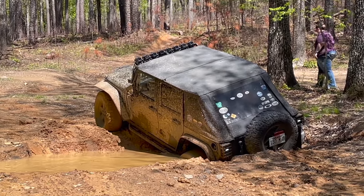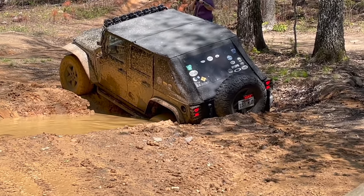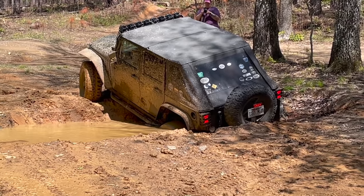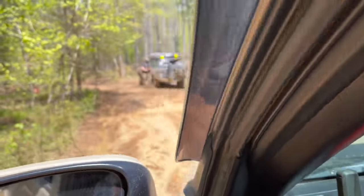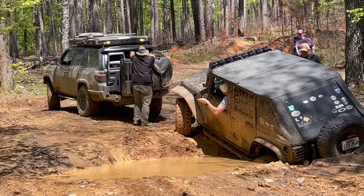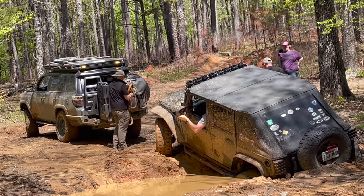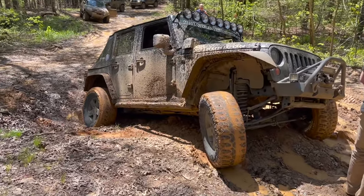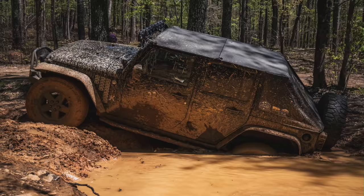I think he's stuck. That is an affirmative. We got a plus one for the Toyotas right here, pulling out Mr. Jeep. But Robert's eating this up. He is excited to pull out a Jeep. Here's Matt. Stuck again. His rear end is in it.